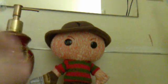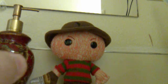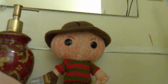On today's spooky spot, we were having a look at a Nightmare on Elm Street Freddy Krueger plushie.